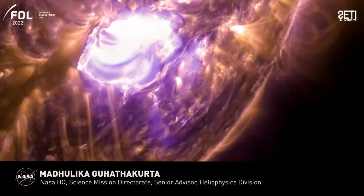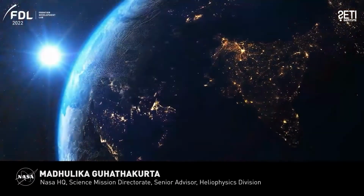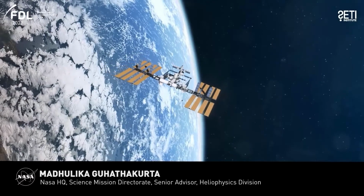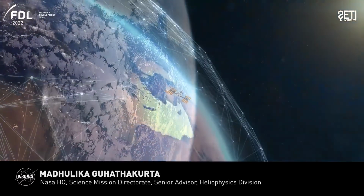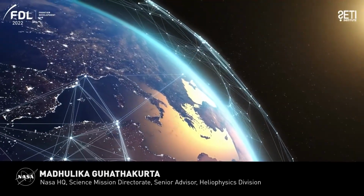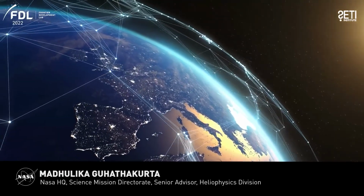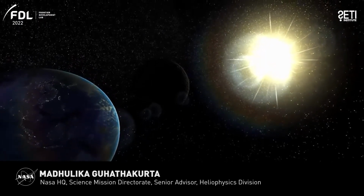As solar cycle 25 is now getting underway, we are reminded that all of humankind's space missions, including the International Space Station and much of our nation's infrastructure in communication, surveillance, and navigation, including the critically important GPS GNSS system, are operating in this environment created and driven directly by the sun's emissions.